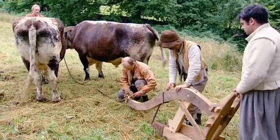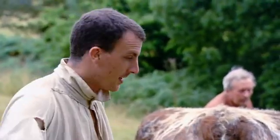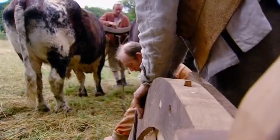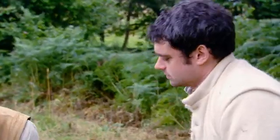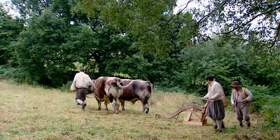I've never actually ploughed before. I mean, I've read a lot about it, and certainly this plough looks the part, but I'm really looking forward to this, see how this develops. Do you need a hand there, Martin? No, it's done. How's this plough looking? Not bad. Just back it up a little bit, please. That's it. All right. Get ready, boys.